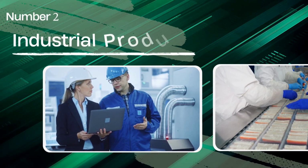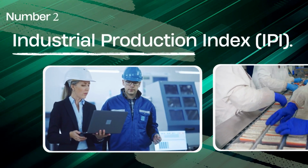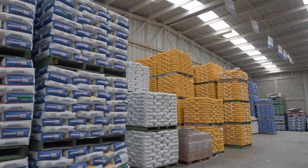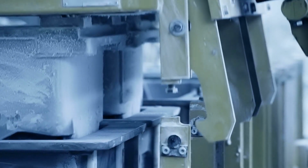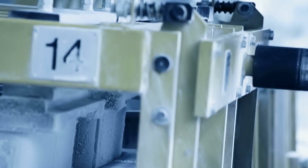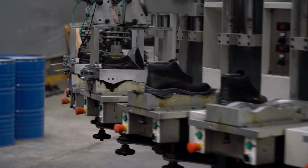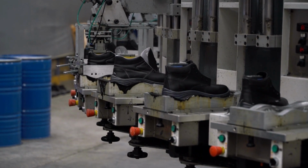Number 2. Industrial Production Index, IPI. The Industrial Production Index, IPI, measures changes in industrial production from 1 month to another across all major sectors within a given economy, such as manufacturing, mining, utilities, construction, and more. This index offers valuable insights into changes in industrial activity across major sectors within an economy. These changes could impact investment returns depending on their direction over time.